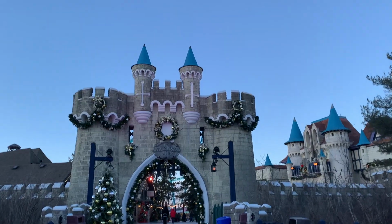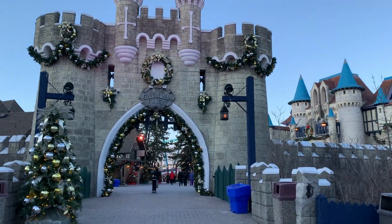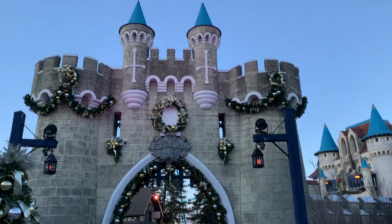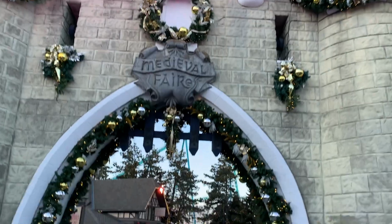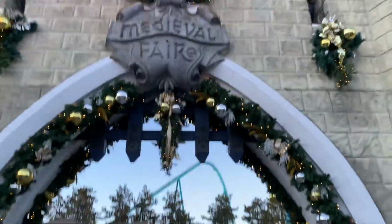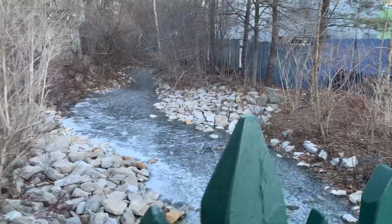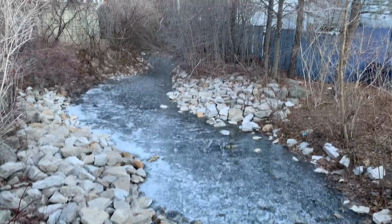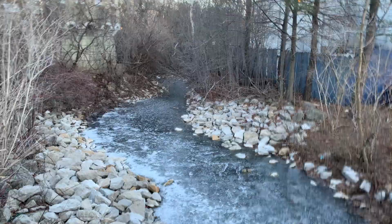All right, we are walking into Medieval Fair, or as it's known during Winterfest, the Elf Village. Look at this giant castle archway, and we're about to walk through it. I love all the tinsel. Take a look at this nice view of the frozen river. During Halloween Haunt, they have a giant animatronic troll here. All right, let's walk through the castle.